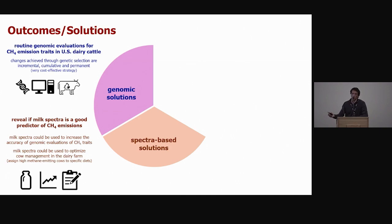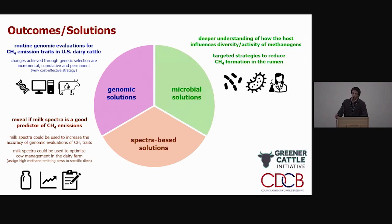And of course, if you are geneticists, you will see that if we can use the spectra data, we can use the spectra as a proxy trait, related to what Troy mentioned, to actually get better predictions of breeding values in the population. And the third one is to better understand the rumen microbiome.